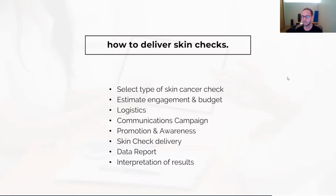The other type of skin cancer check that we offer is called a pinnacle health check, and that's effectively a 15-minute skin cancer check along with a 15-minute essential heart health check. So it's mixing the skin cancer check with the heart health check that we spoke about before. It's a nice option if you haven't done your heart health checks or your health checks and you're looking to deliver both in the one campaign.